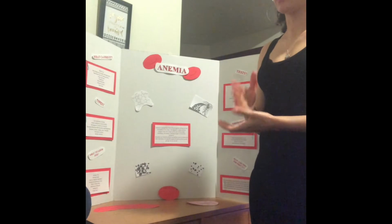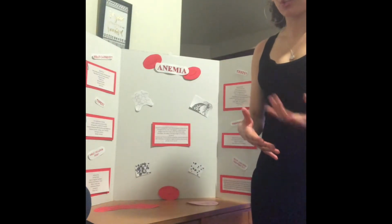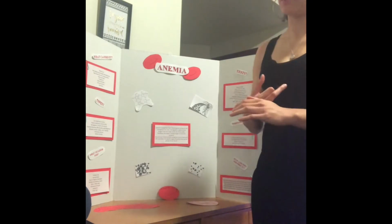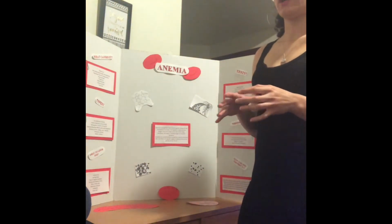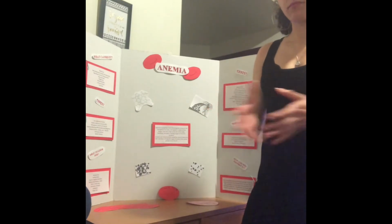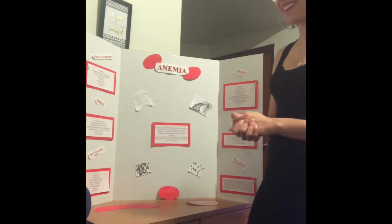The anemia that will occur most among the general population is diet related, so iron deficiency and vitamin deficiency. There are other types of anemia that certain populations can be susceptible to.